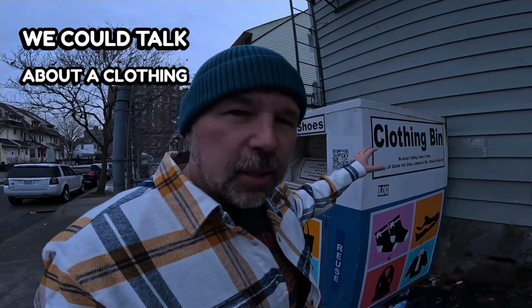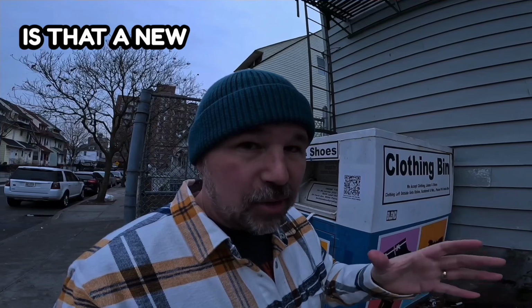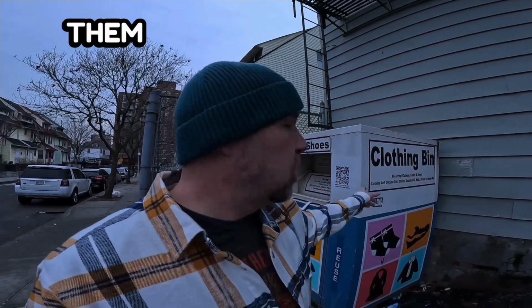We could talk about a clothing bin. You might see some of these in the United States. It's basically when people have clothing they no longer want. Maybe their kids outgrew the clothes. Outgrew, is that a new word for you? Maybe it's when the clothes stay the same size, but the child gets bigger, so they can no longer wear them. Well, they can donate their clothing in this clothing bin.